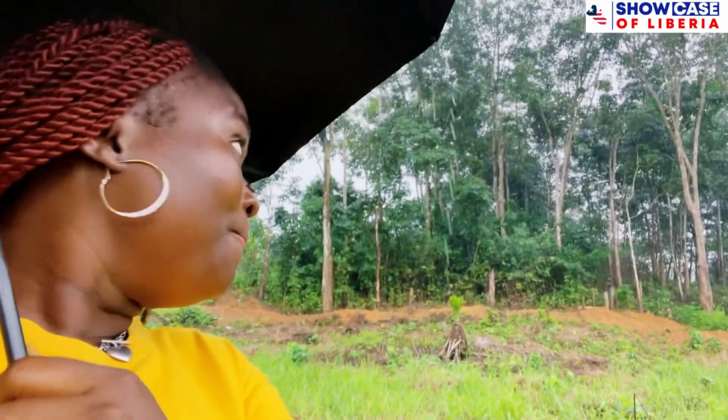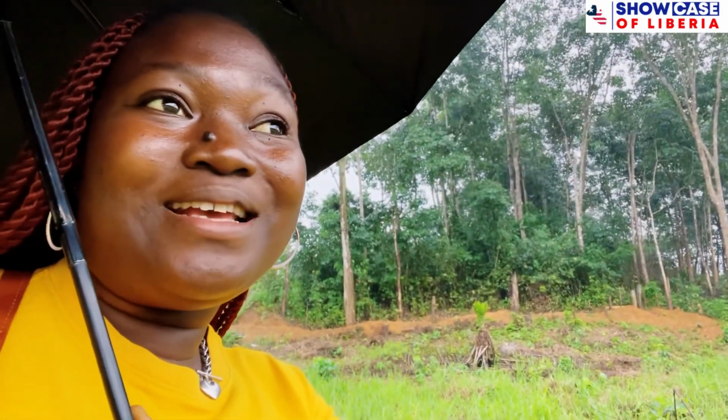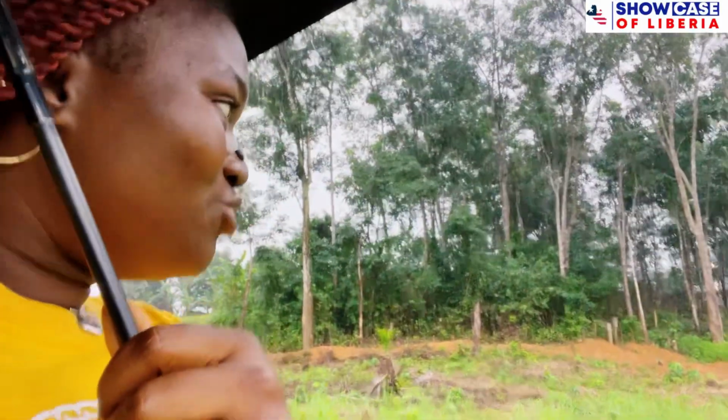I am currently within Monrovia, Liberia. I came to a project site and the rain started falling, right? There is a rubber tree that you can see at the back here. A lot of rubber trees. And they have a disease, the rubber disease, almost like a bamboo roll. So they live in this rubber tree, right?